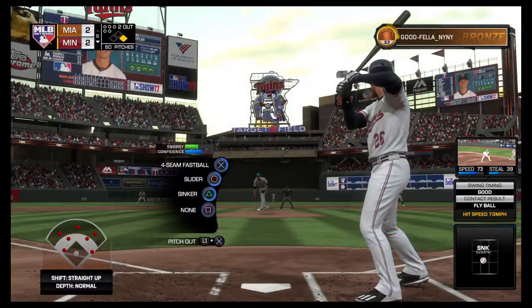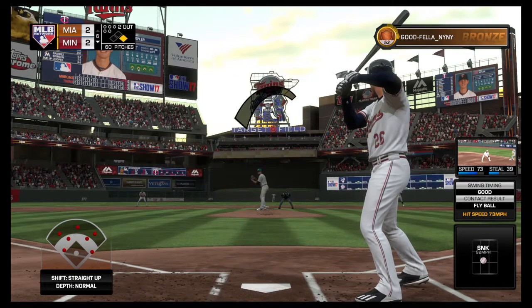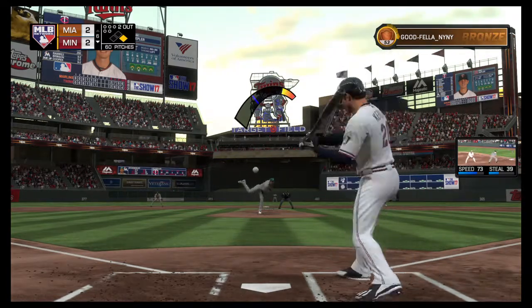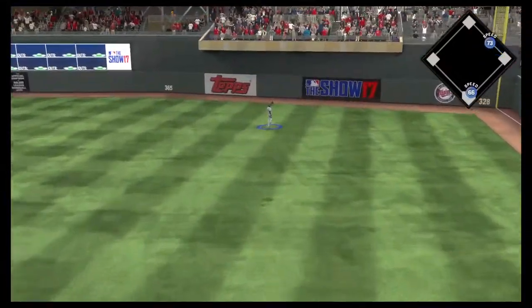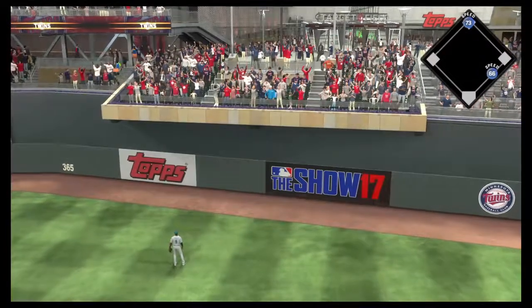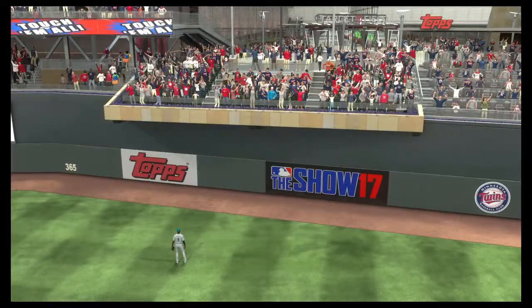Max Kepler the next to grab a bat, 1 for 2 on his line so far in the game. Ready with the first pitch. Here it comes. Swinging, a ball hit in the air to right field, and deep back is the right fielder, but he will look up and watch this one sail out of here.